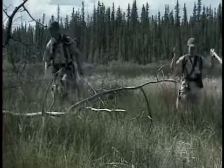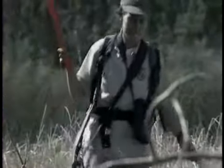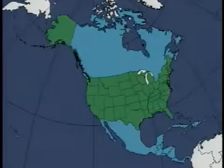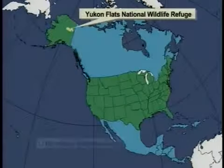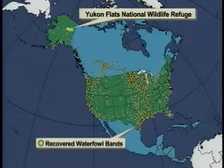Of national and international significance are the waterfowl. Surveys have established the Yukon Flats as one of the greatest waterfowl breeding areas in North America. Ducks reared on the Yukon Flats have been recovered throughout the United States and 11 foreign countries, making them truly a shared resource.